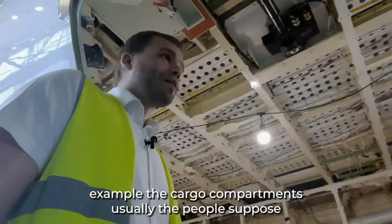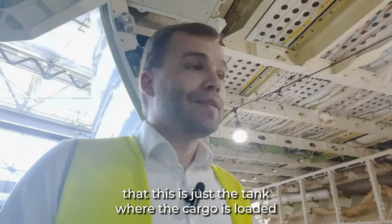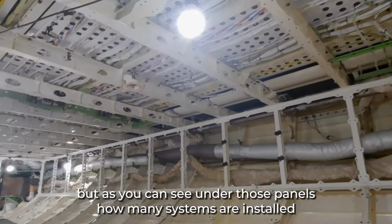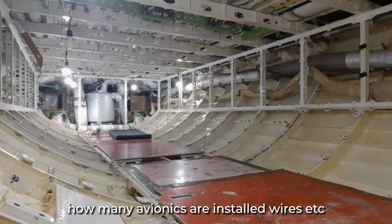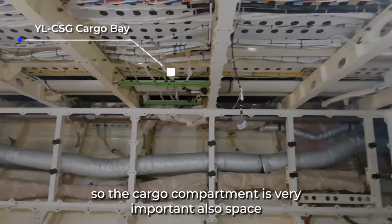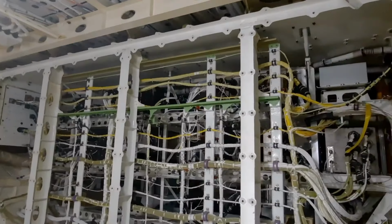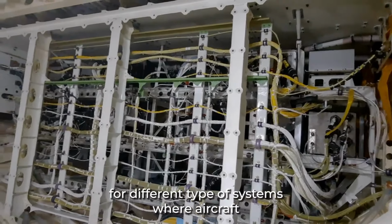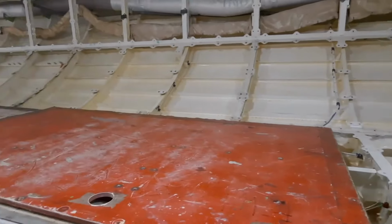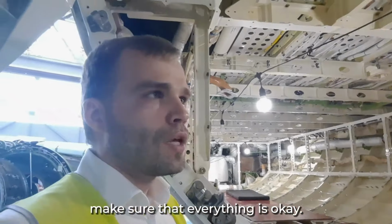So, for example, the cargo compartments. Usually people suppose that this is just a tank where the cargo is loaded, but as you can see, under those panels there are many systems installed, many avionics, wires, etc. So the cargo compartment is very important. It is also a space where aircraft manufacturers can hide all these systems, reduce the size of the aircraft and make sure that everything is okay.